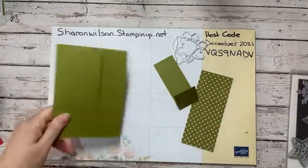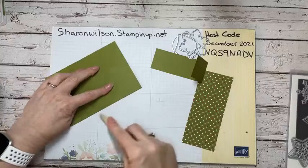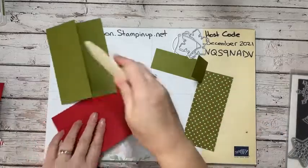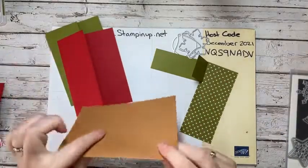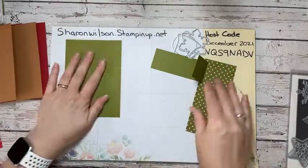So I'm just going to score that, fold that now. Fold it in half, fold it over. So then you've got the card front ready to go. And I'm going to do that with the other 2 as well, just to make it a bit quicker. Cinnamon Cider. So these are 3 sweet cards.